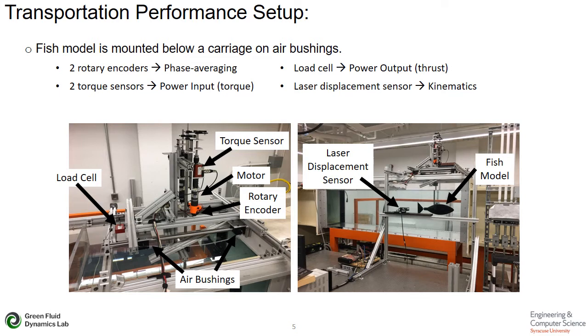I then got my power input by measuring the torque in line at each of the motors. So I have 2 torque sensors. I measured my power output, or thrust, using a load cell, which is mounted between the tunnel and the air carriage. And finally, external to the water tunnel is a linear displacement sensor. So this collected point measurements either on the caudal fin or on the tail. And with the known sting location, I can back out all of my motion parameters to ensure that my prescribed motion matches what my actual motion was.